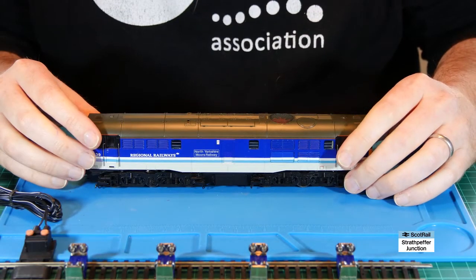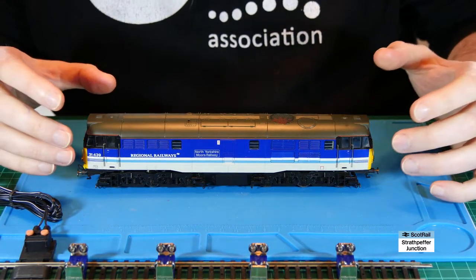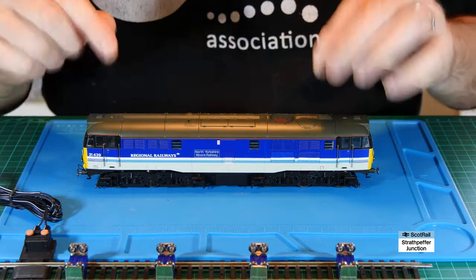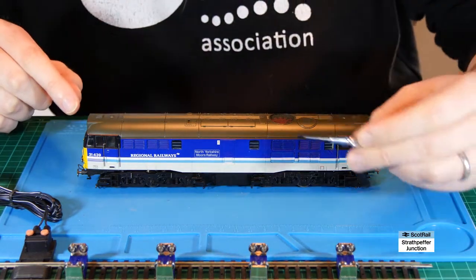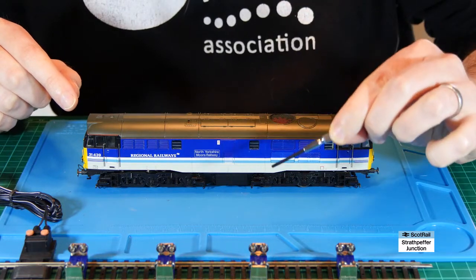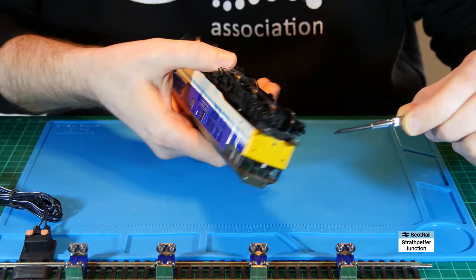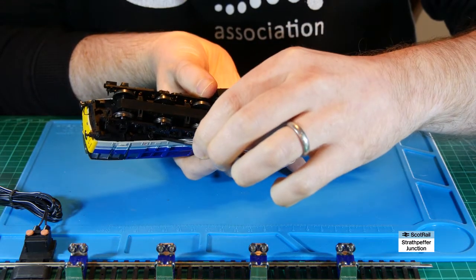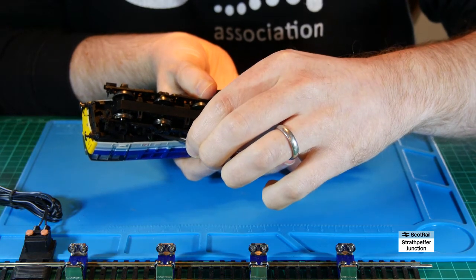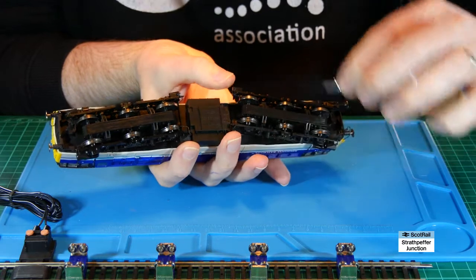Okay, so we're going to start by removing the body from the chassis. Now, every locomotive is a little bit different, but actually the Class 31 is one of the more straightforward ones. You need to get yourself a fairly small flathead screwdriver, but not the smallest. And if you then turn over the locomotive, you'll see that under each of the bogies, there is a flathead screw here and here, and the same on this side, here and here.